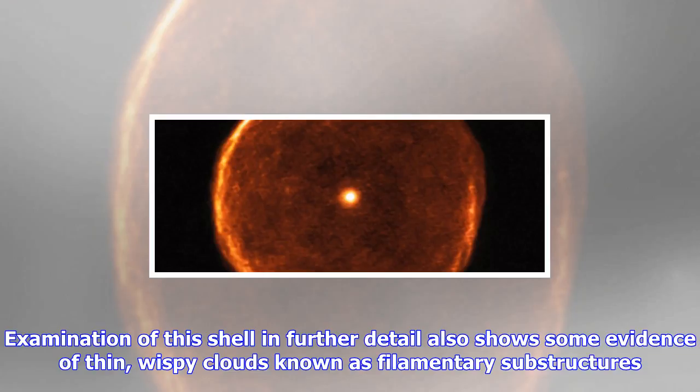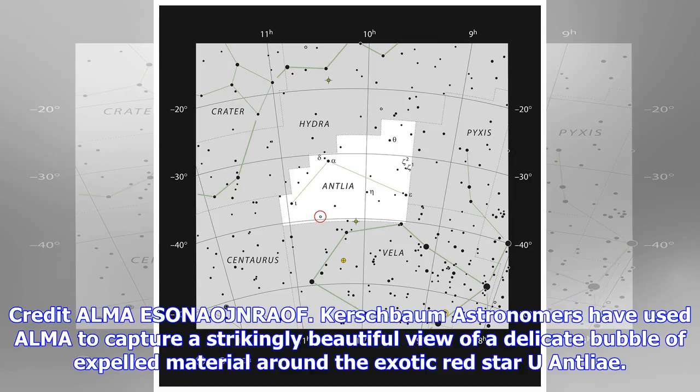In the faint southern constellation of Antlia, the careful observer with binoculars will spot a very red star, which varies slightly in brightness from week to week. This very unusual star is called U Antliae, and new observations with the Atacama Large Millimeter/submillimeter Array, ALMA, are revealing a remarkably thin spherical shell around it. U Antliae is a carbon star, an evolved, cool and luminous star of the asymptotic giant branch type.